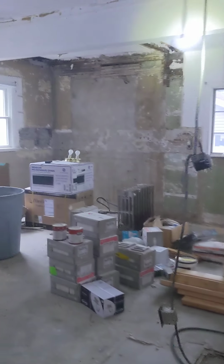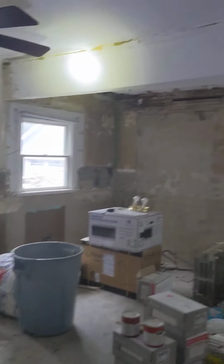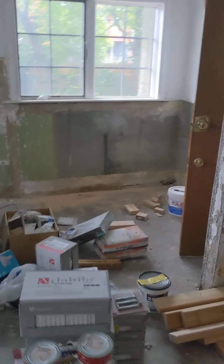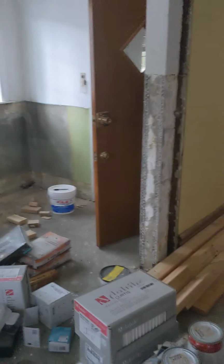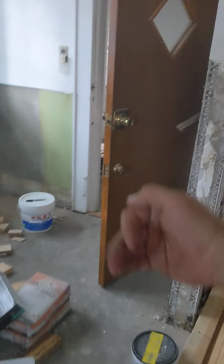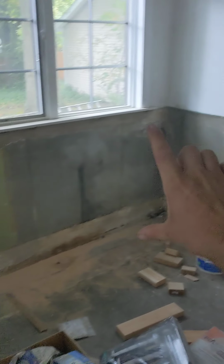Okay, over here, this header right here, I'm thinking that we actually extend it to right here. The reason being is it would be nice. Actually, no, we don't have to do that. We can leave it. Because this door, we could still have the entrance through the house, through the kitchen here. We could have all the cabinets. This window's high enough. We could have all the cabinets wrapped this way. Leave this part open.